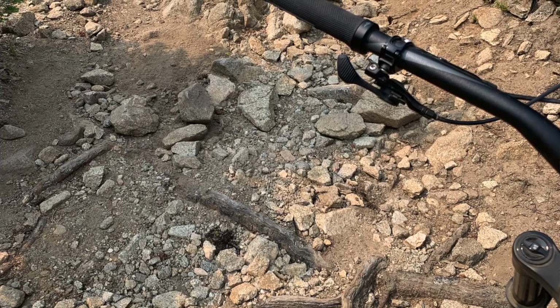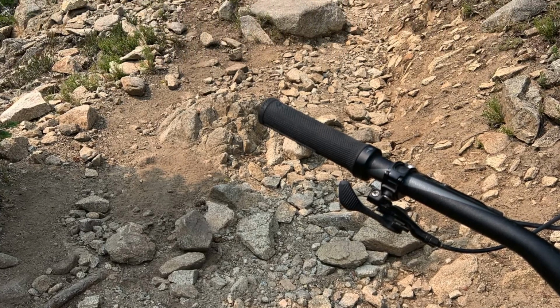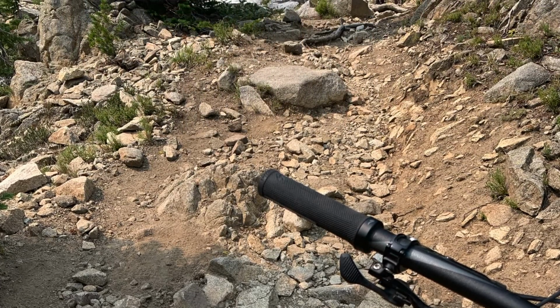You could ride it a little bit more if you wanted to. If you're a more advanced rider or on an e-bike, you could probably ride it even more. I don't get a whole lot of enjoyment out of trying to ride across a lot of large marbly baby heads that just want to roll you around. It's super challenging. Some people enjoy that, but it's difficult.